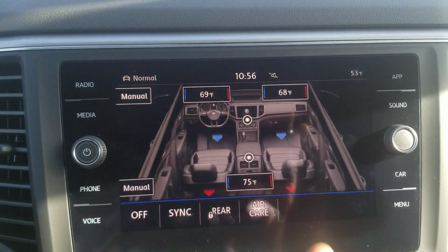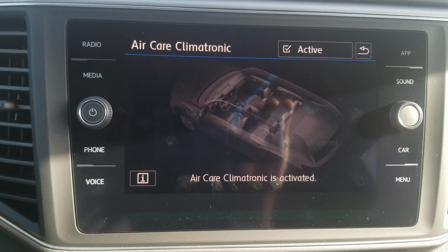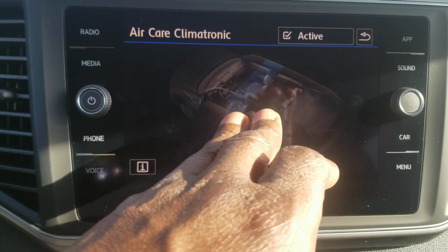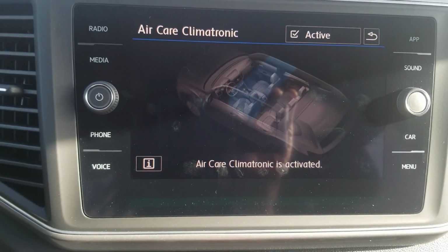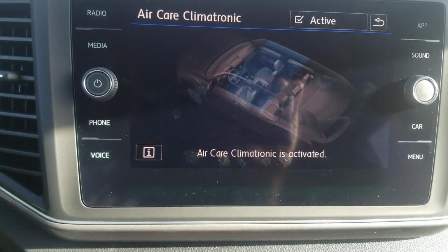Each one of these cars also comes with air care. Air care is your climate controls. It's a scrubbing system that's actually filtering out the air before it goes through, circulates it through the cabin, so allergens and pollutants don't get circulated in the car. This area expands in blue coverage there.